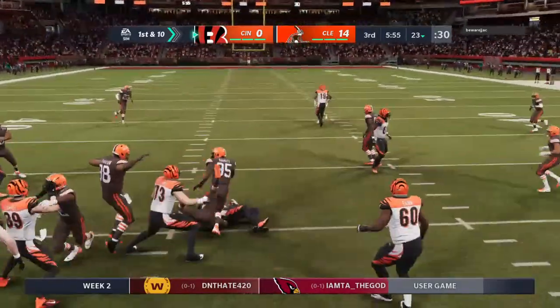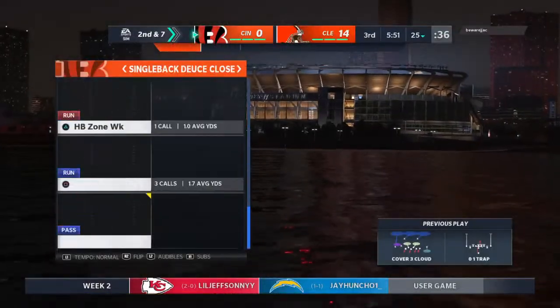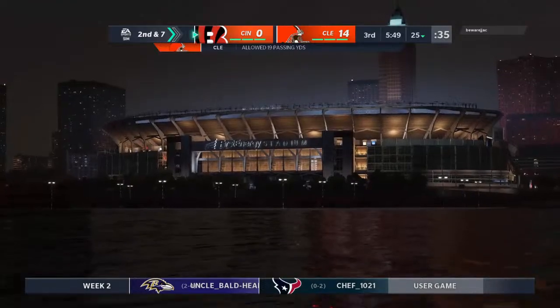Mixon will get it to start the second half. And he'll get about 3 as he takes this up near the 25. They know that old expression, it's not my night. It hasn't been his so far.